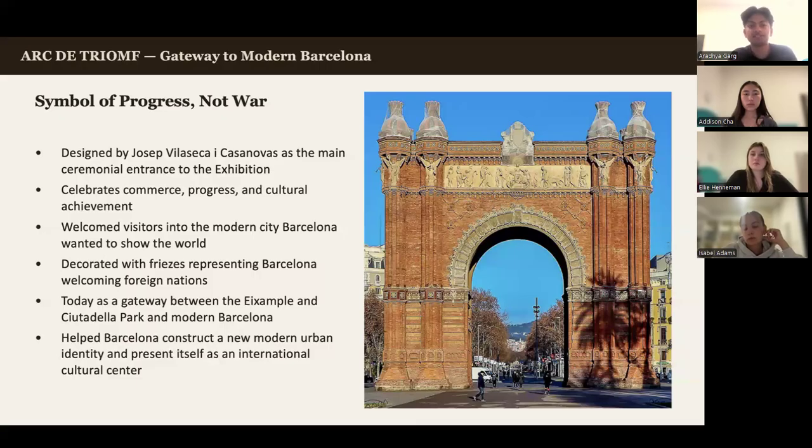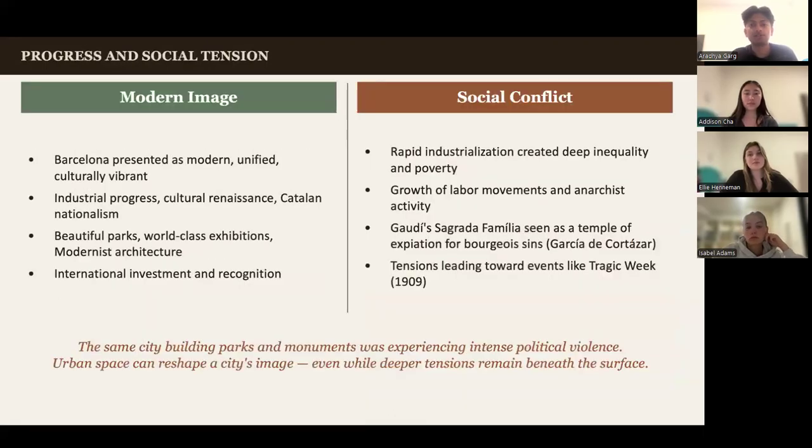Finally, moving into the last bit here, this exhibition was really amazing for Barcelona, but also really highlighted a lot of important contradictions in the city at the time. At one end, Barcelona is presenting itself as this modern, unified, culturally vibrant city with industrial progress, but at the same time, rapid industrialization created a lot of deep social inequality and poverty-related issues. Barcelona became a center for labor movements and anarchist activity, and tensions between workers, political groups, as well as the state itself continued to grow. People even interpret Gaudi's Sagrada Familia as kind of a symbolic response to those tensions.